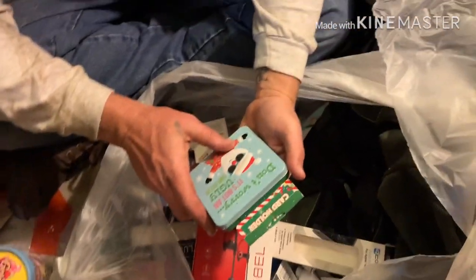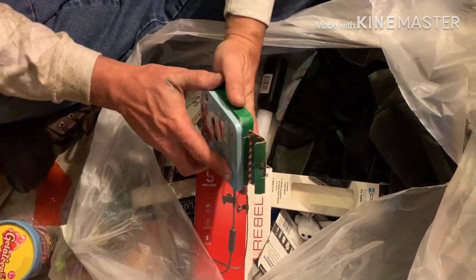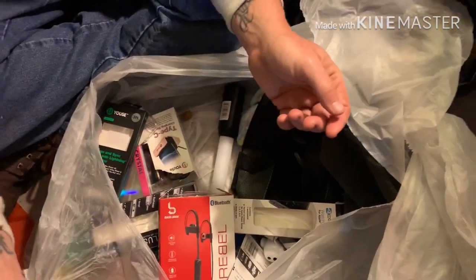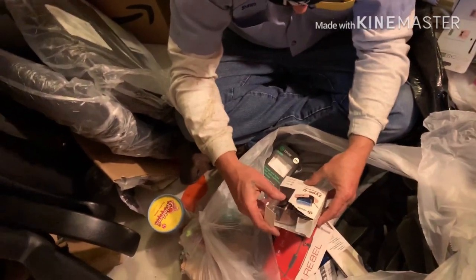Alright. Don't worry. It's not an ugly sweater. It's a gift card holder. That's cool. Okay. It's a little box to put a gift card in. It's heavy. It's metal.